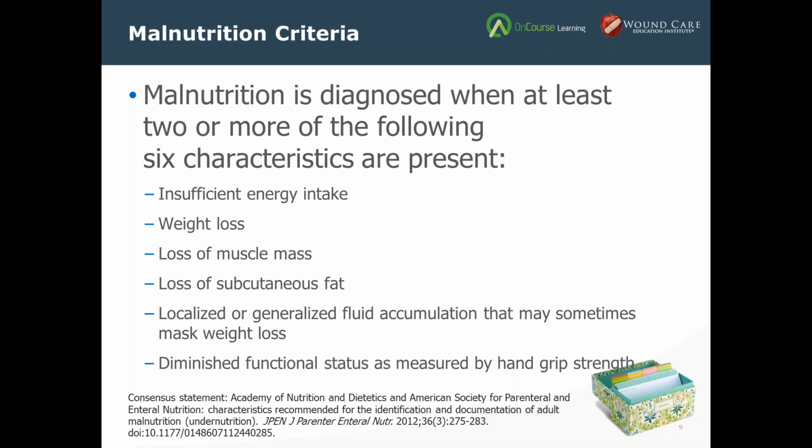And we know that that's not really indicative of their nutritional status. What it's more indicative of is their morbidity and their mortality and how sick they are. So we don't really use that as a way to show somebody's nutritional status anymore. So that's one thing that you might want to change. Not to say that prealbumin and albumin are useless; they're certainly not. But we don't use them as a way to diagnose malnutrition anymore.